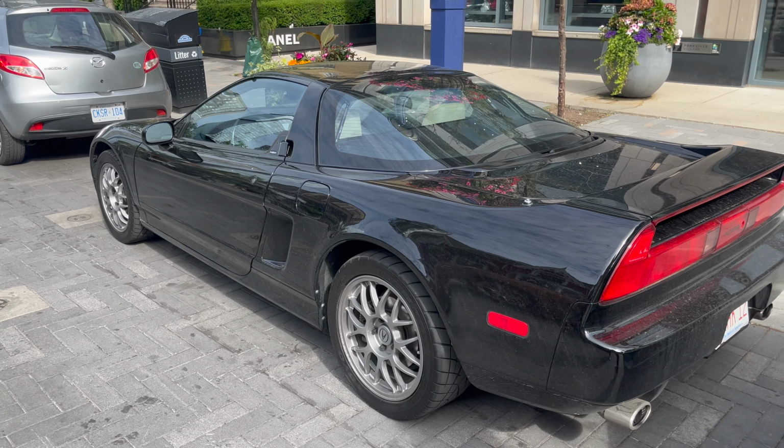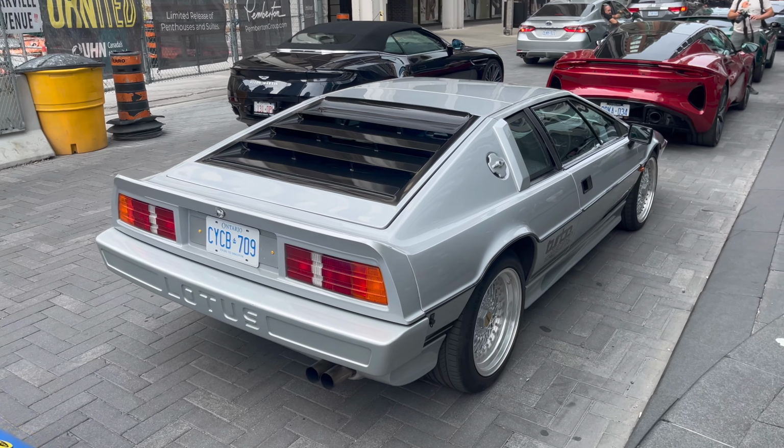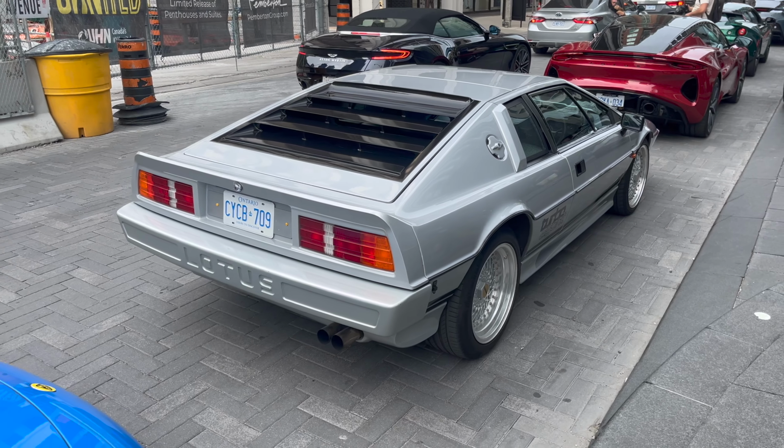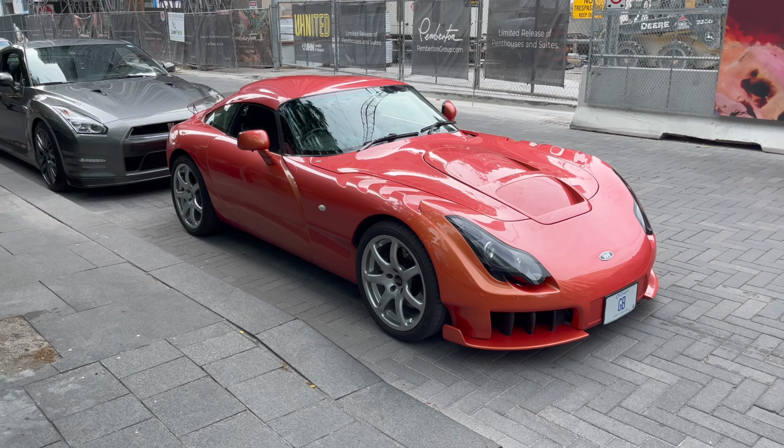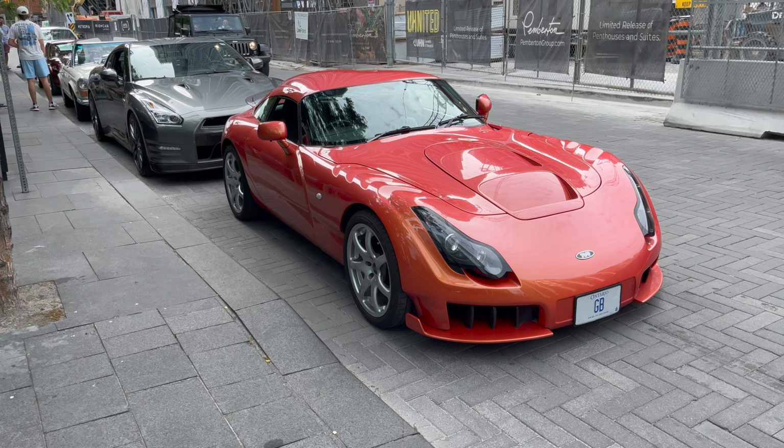Also have a Series 1 Lotus Esprit Turbo. And again, this 80s styling, absolutely fantastic. Just a lovely sight to see. This is probably one of the coolest cars we've found so far. It's waiting to roll into the show, a TVR Sagaris. I don't know if there's any more of these in Canada. Of course, they were never sold here, so this is quite the treat, actually.